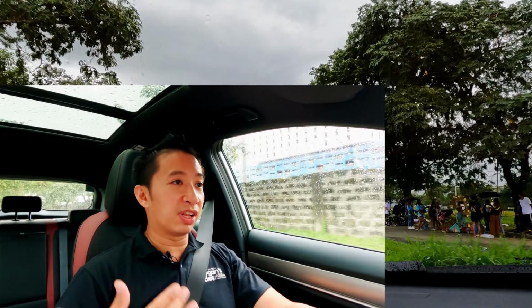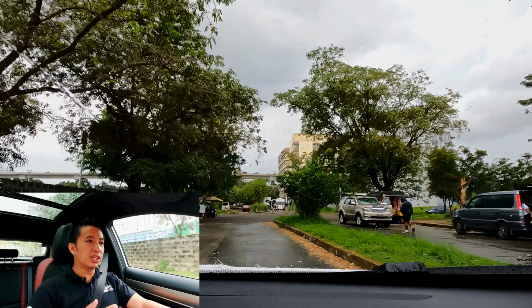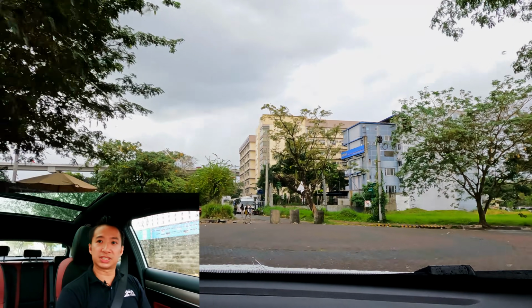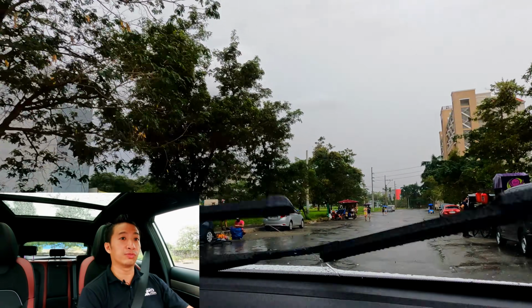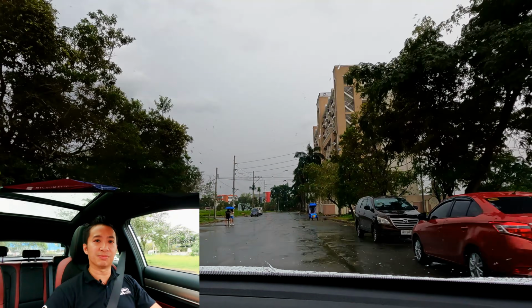Alright guys, so we're now driving the Geely Coolray Sport Limited. I've driven the Geely Coolray several times already in the past, and it has always been a treat for me. For somebody who loves driving, the Geely Coolray Sport truly delivers. Now, since most of the changes done to the Coolray Sport Limited are convenience features, the driving character of this thing still remains the same.